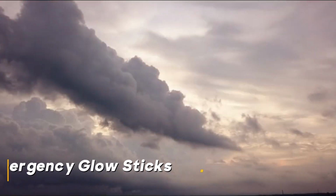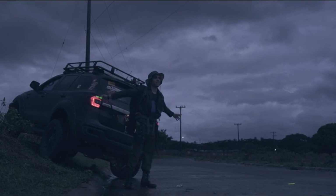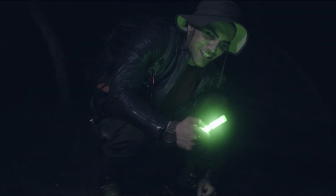When darkness falls, these emergency glow sticks become invaluable. Ultra bright and visible from up to a mile away, they provide 12 hours of 360-degree illumination. They're waterproof, non-toxic, and don't leak, making them safe and reliable in any situation. Whether you're camping, fishing, or facing an emergency, these glow sticks provide crucial light when you need it most.